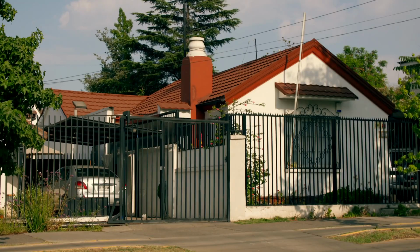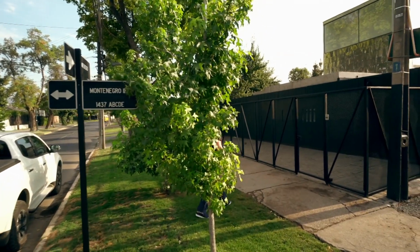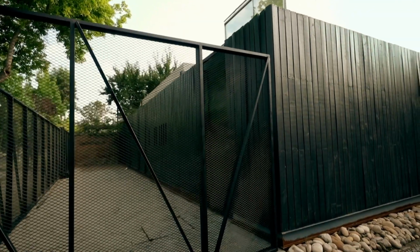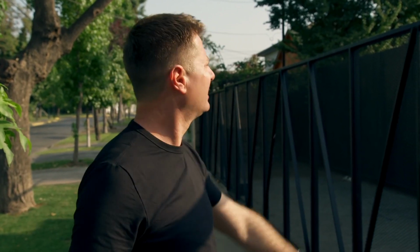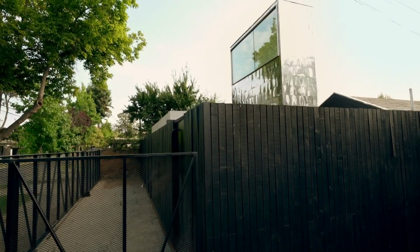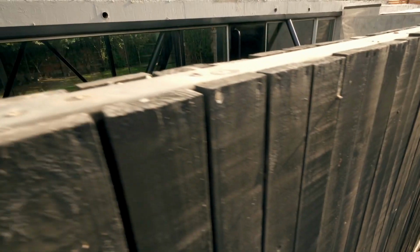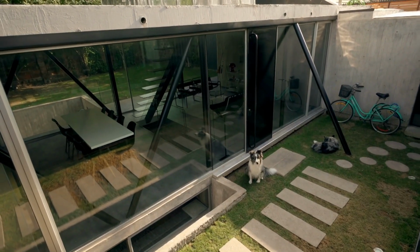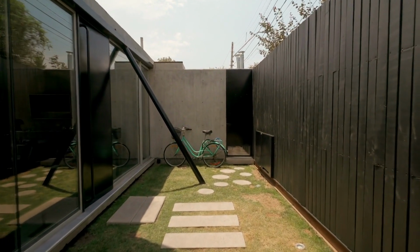This typical suburban street of traditional Spanish-style houses seems like the last place you'd expect to find a hidden gem. But that's where you'd be wrong. Now, somewhere behind this black fence, there's a house. The only thing that gives the house away a little bit, look up there. You've kind of got this silver tower. Something tells me that this house is very different. Built in 2018 and nicknamed by locals the Skylight House, this two-bedroom family home is hidden from the world. But once inside its fences, you'll discover a building that is as beautiful as it is modest and simple.